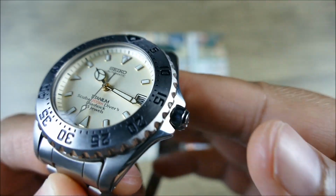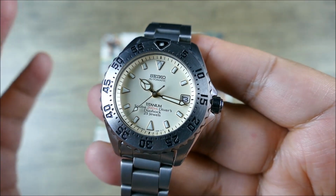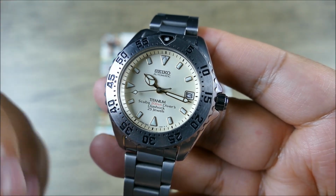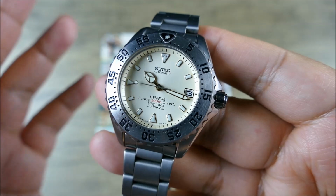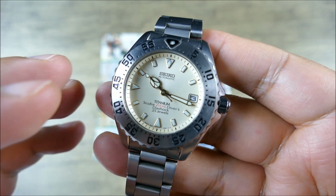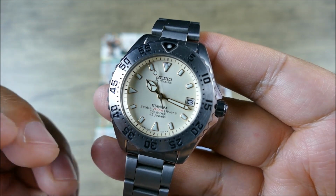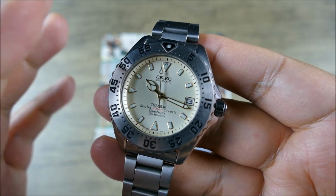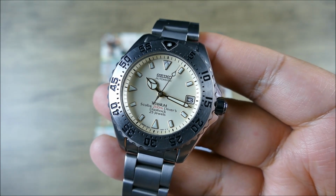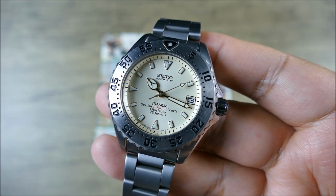Hey, it looks very Alpinist-ish. It is. This shares a lot of DNA with the red Alpinist, which would pretty much set the blueprint for the SARB 017, which set the blueprint for today's modern Prospex Alpinists. So you can see a little bit of a different variation on the handset there, but it does have that cathedral handset. And then now you're even looking at the dial and noticing, yes, that actually has the old school laurel Alpinist indices, which I think is, again, really cool. It just ties in so many little nuanced nods to things that are inherently Seiko.